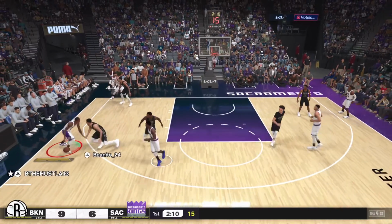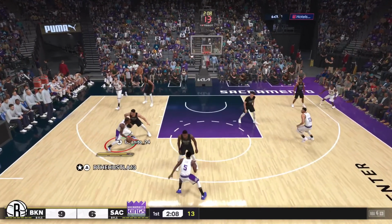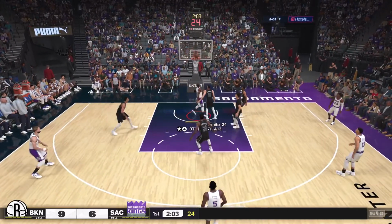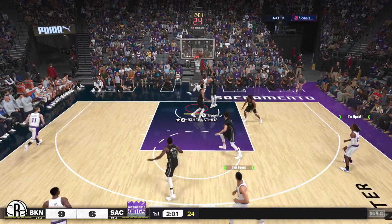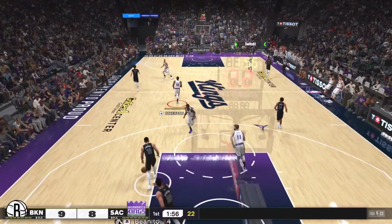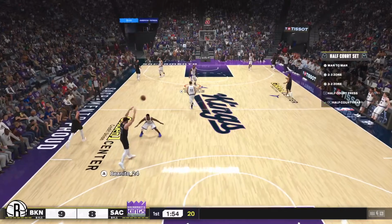You know, the movement you see from this Sacramento offense, Richard, very difficult to slow down. They know how to utilize a big at the elbow extremely well. A lot of staggered screens leading to a split action. The team attacks in so many ways in a single possession.